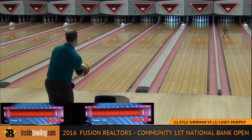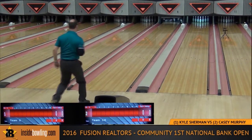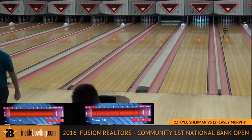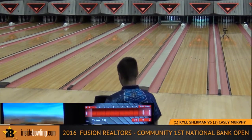Almost makes it seem like the stepladder, all that stuff is just for going through the motions. That was a lot of games to get to the 1 versus 2. Casey Murphy, no stranger to this tournament. He won back in 2014. He's looking to be the first person to win the tournament twice.